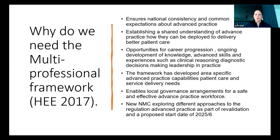Obviously, with the NMC exploring different approaches to regulation, that's a welcome added part of the revalidation, and hopefully that's going to start in 2025, 2026. I think throughout the last 2 years regulation and governance has been a big question: how are we providing evidence that I'm still working at advanced practice level, having supervision, how do we provide that, and how do the trusts know that that's what we're doing. Having this being explored by the NMC is going to be a really positive approach for us moving forward with the ACP roles. So that's going to be really good.